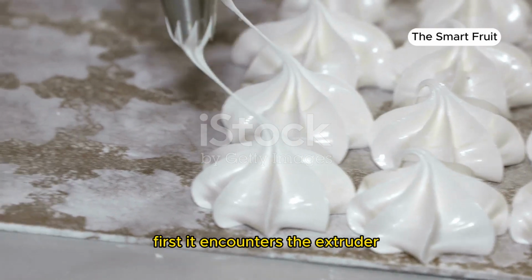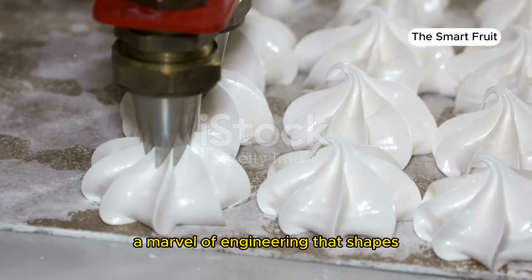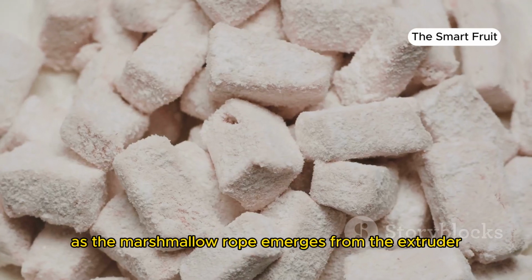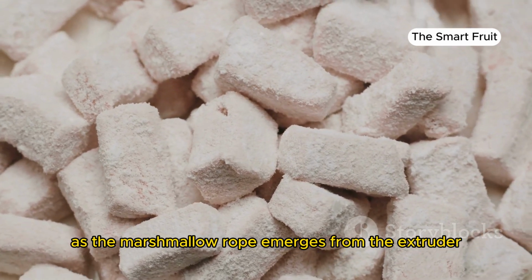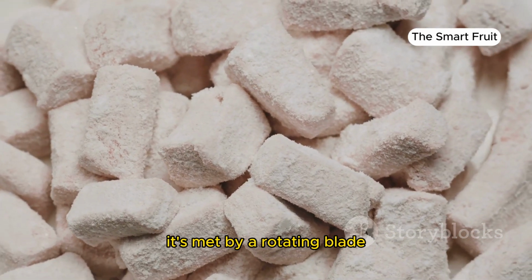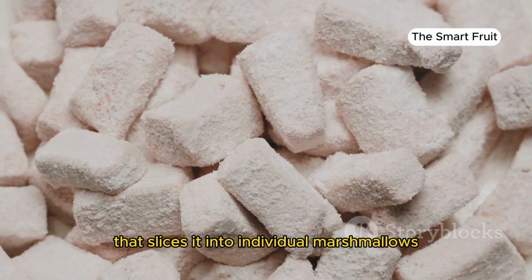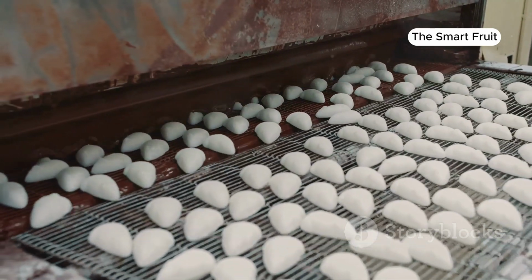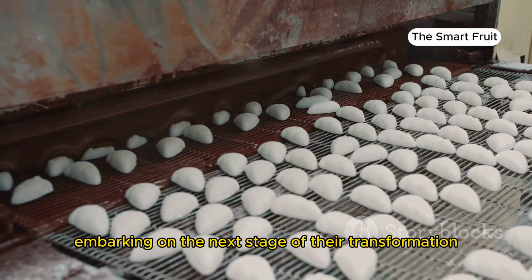First, it encounters the extruder, a marvel of engineering that shapes the marshmallow mixture into its iconic cylindrical form. As the marshmallow rope emerges from the extruder, it's met by a rotating blade that slices it into individual marshmallows. These freshly cut marshmallows then tumble onto a conveyor belt, embarking on the next stage of their transformation.